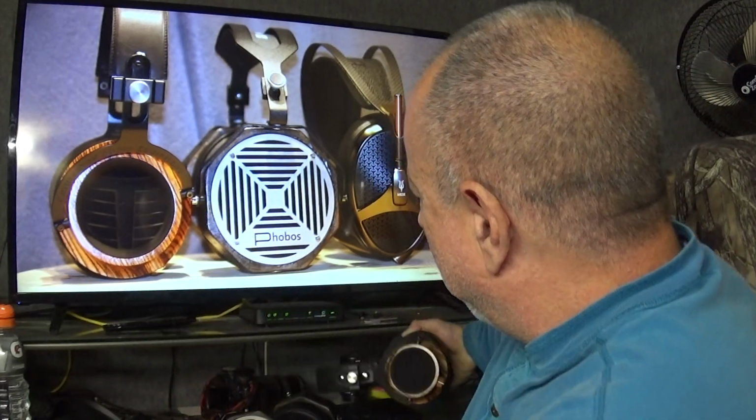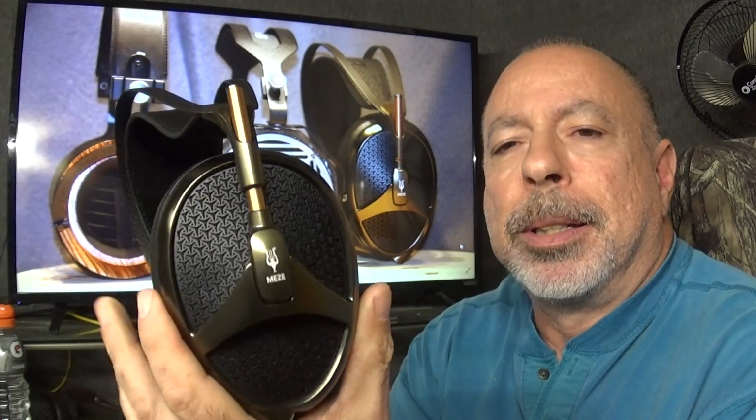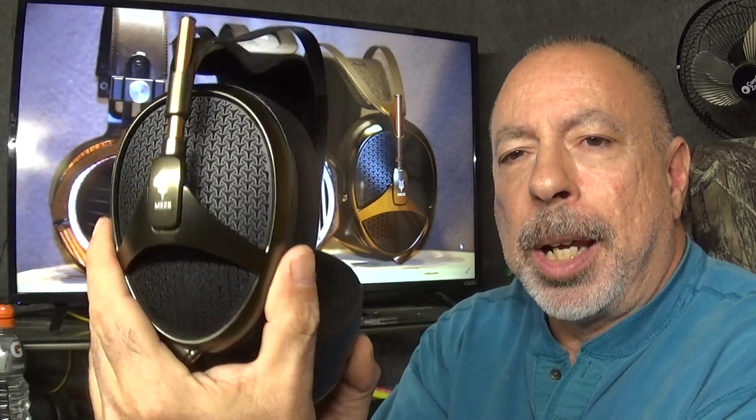First thing I'm going to do is talk about the appearance of these headphones. We'll start with the Meze. In my opinion, this is a beautiful headphone, and the workmanship is outstanding. This is basically an all aluminum design: aluminum ear cups, leather ear pads and a carbon fiber headband. No complaints at all. I think this is an outstanding looking headphone.